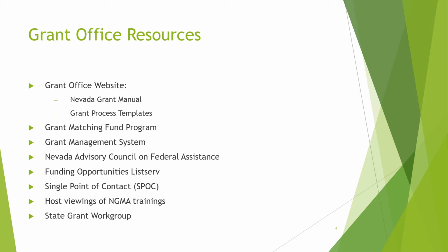We also have a grant management system that is in the works. This will track and highlight grants throughout the state of Nevada.